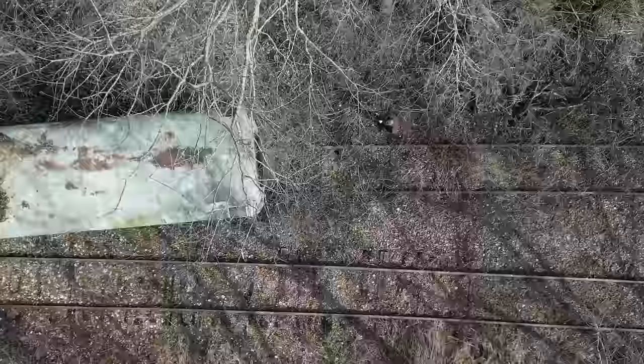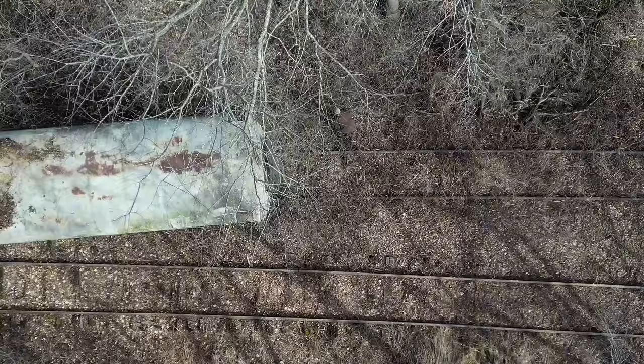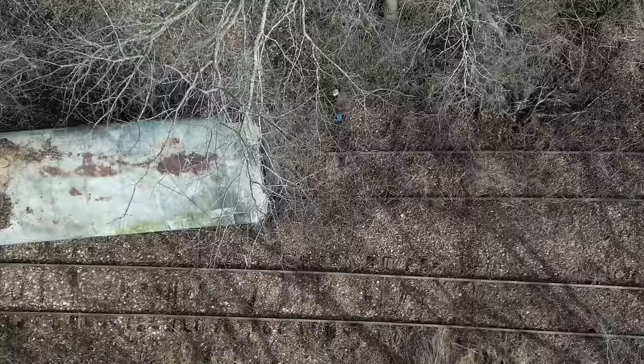From above, it's hard to tell just how much brush is really on the ground here, but it took almost half an hour of clearing and multiple shoves up the spur to get the Long Island car out of the way and allow room for the number 3 to pass back through.